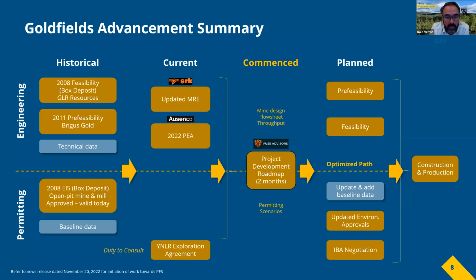Also from that approved 2008 EIS, a significant amount of baseline data that can be used and updated to move the project forward. The current status of the project is an updated mineral resource estimate, which was done by SRK. That was on the back of some drilling Fortune Bay completed, where we did expand the deposit and complete an open pit constrained resource with a strong geological model. That's something that wasn't incorporated in previous studies. So that's improved our understanding of the deposit, but also given us greater confidence in the resource estimate and exactly where the gold is located, and allows for more detailed planning around different mining scenarios.